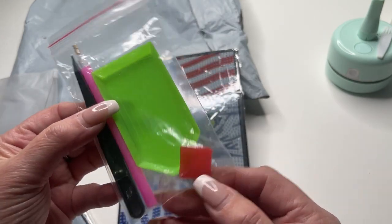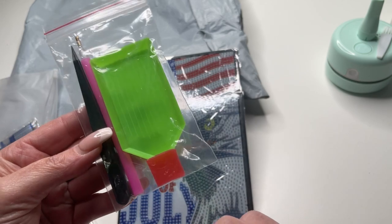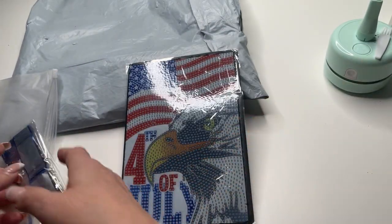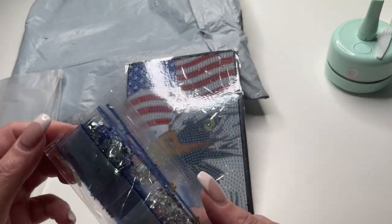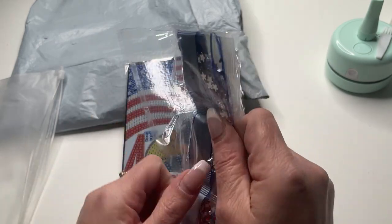Let's go with what's in here. We get ourselves a bit of a basic kit. We've got a boat, some wax, a pen, and some plasticky tweezers. And we've got our diamonds here. These are special diamonds, special drills. We'll have a quick look see.